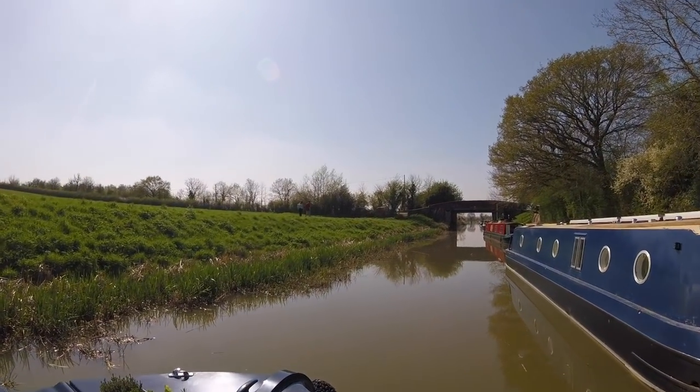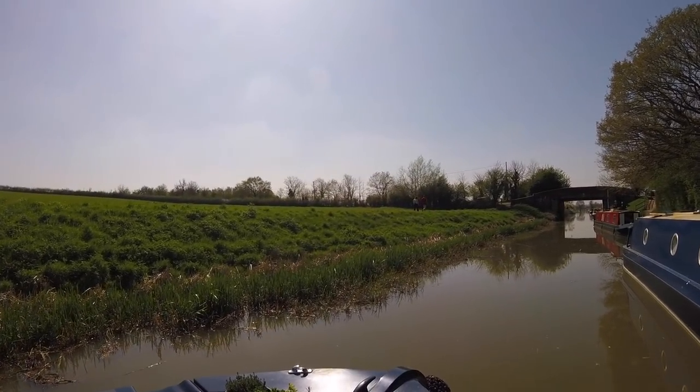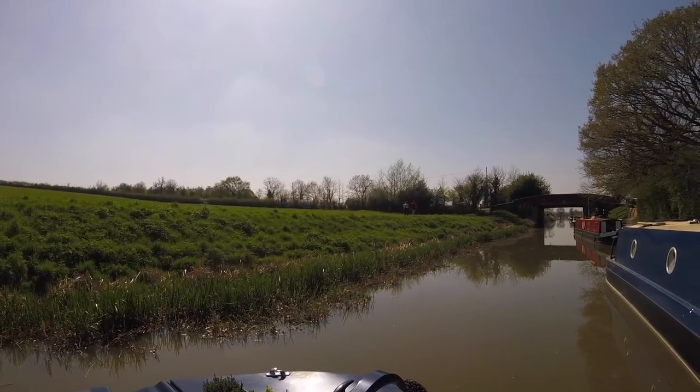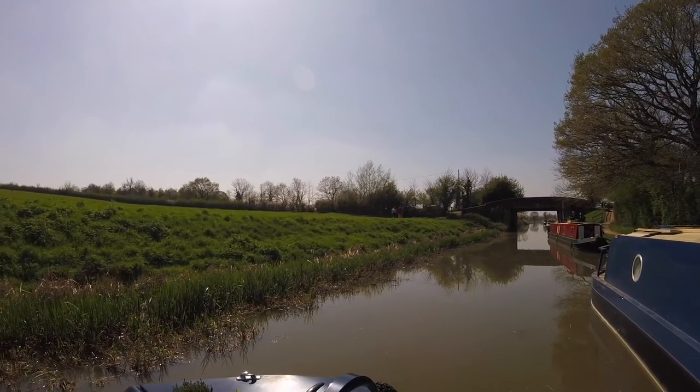This is the problem with the K&A. The reeds come about 8 foot into the canal, and it's really shallow over that side.